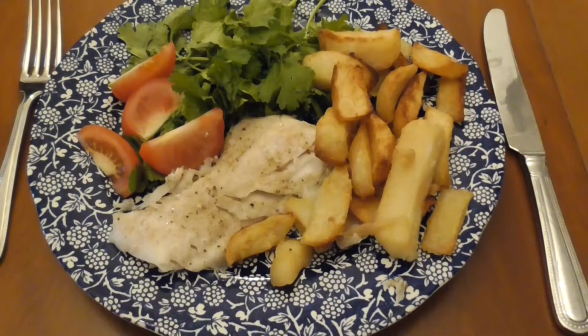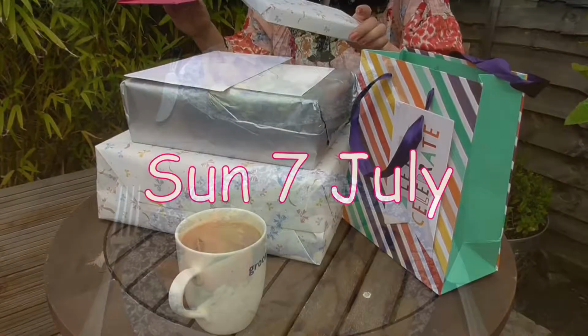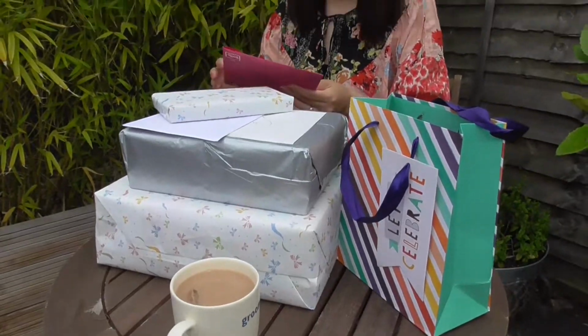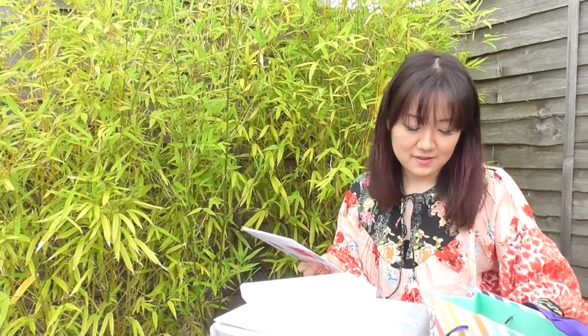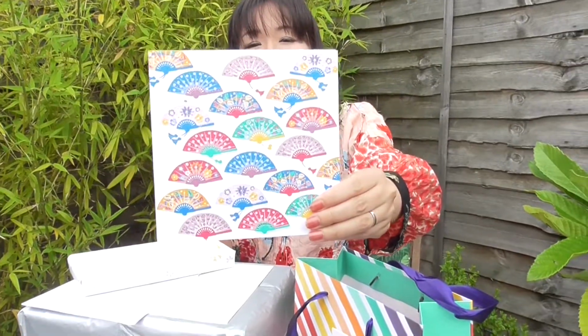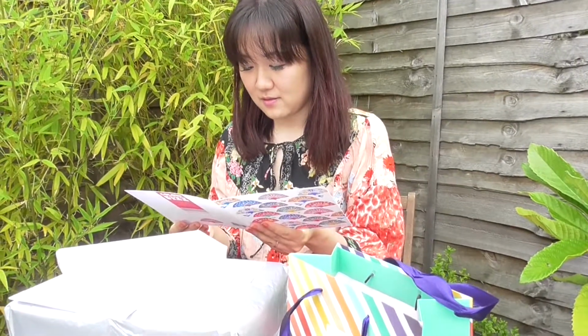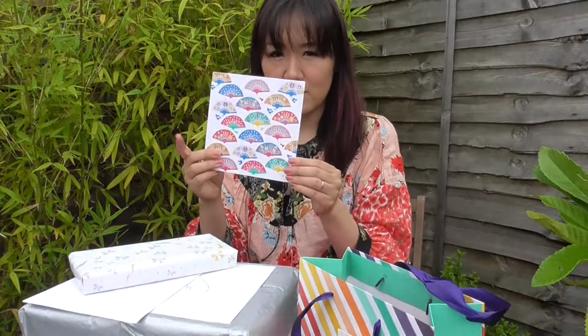Egg and chips for dinner. Happy Tanabata Star Festival. And Mika's birthday. Oh, that's Japanese, yeah. This is from your auntie and uncle.